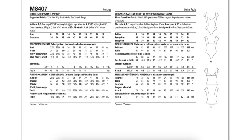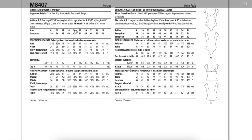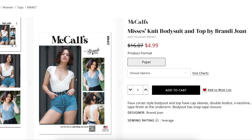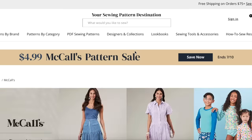Okay, well. And so again, we have the 8 to 16 and 18 to 26 size range. And as I indicated, there's going to be a ton of negative ease in this because it is so fitted. The waist has zero ease. The top has 2 inches of positive, which makes sense. And the waist has zero for the bodysuit. Both of them have negative 3 inches of ease in the bust. So for sure, you want to follow that 75% stretch rule. If your fabric does not have that much stretch, then you need to size up.